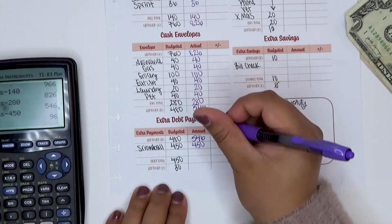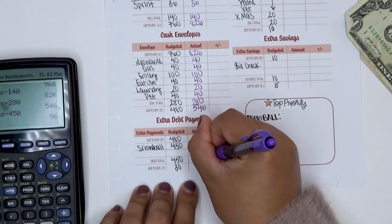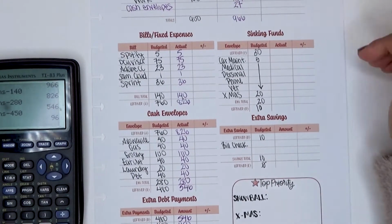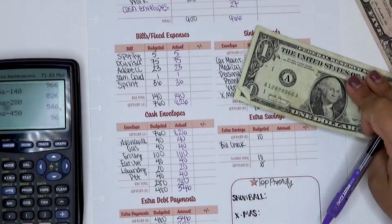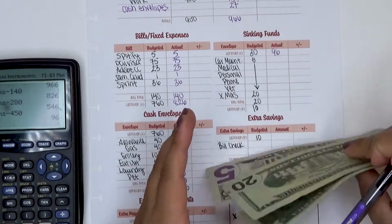So that will leave me with $96. Again, this is going to be low income time for me. So any extra cash that I can save out of my envelopes here is really going to help me in the long run.